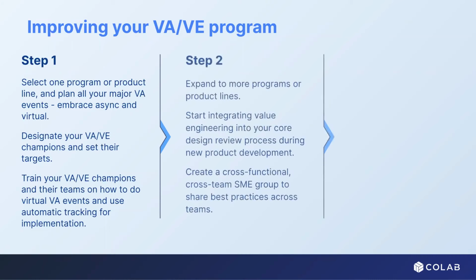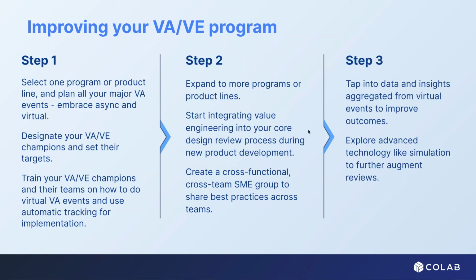Step 2 then is repeating that across multiple programs, ideally with that champion educating the next one, and the subject matter experts being formed across those groups that can then take, in step 3 here, this to the whole company, where you're now not only just doing VA, but you're able to actually start taking these lessons learned, feeding it into upstream new product development, and really capturing that from day one from a value engineering perspective. So at the end of the day, if you think back to that diagram a moment ago, you're making it easy for people to do it.